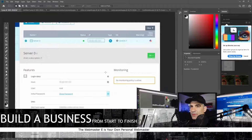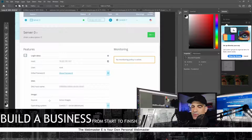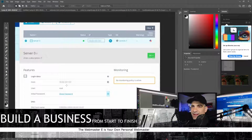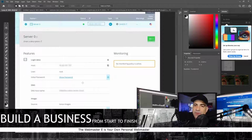And from the look of what it looks like in your panel from 1&1, it's basically this information: your host information, your initial password, everything that you would probably set up here as far as username and password in oneandone.com. So you log into oneandone.com with that account, it would have in here your dedicated server, and then all the information here, where you can pretty much do anything from here.